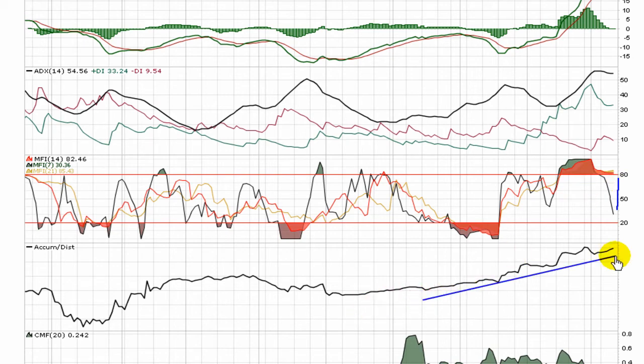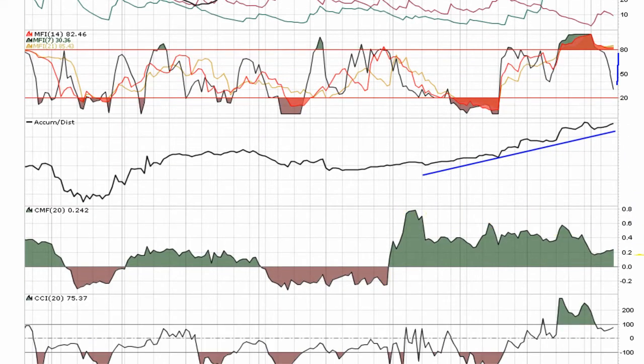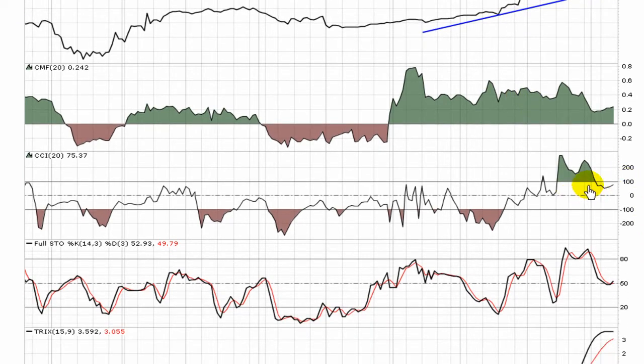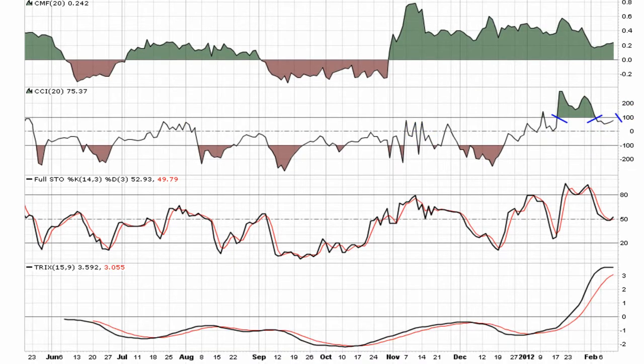Accumulation distribution, again, a nice firm uptrend. Reiterated by Chaikin money flow, holding in the green, showing buying pressure strong. CCI, we talk about this a lot. By definition, buy point, break above 100. Sell point, break back through 100. It's a buy again by definition of the CCI if it makes that break back through 100 again.